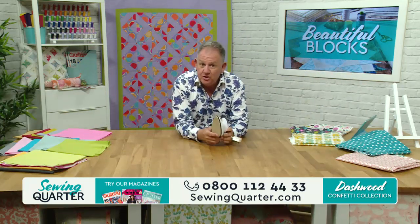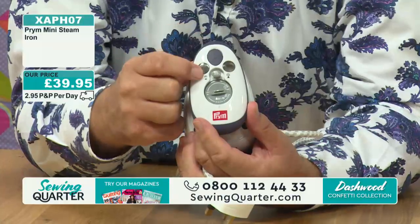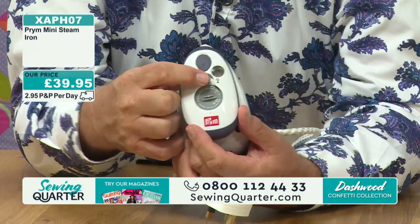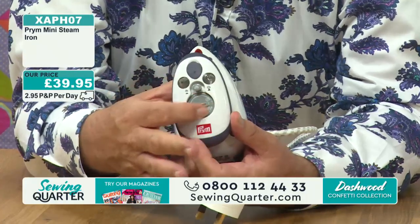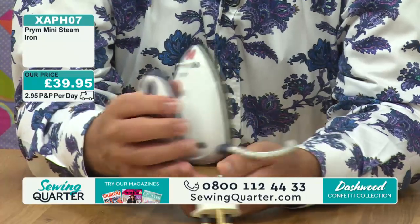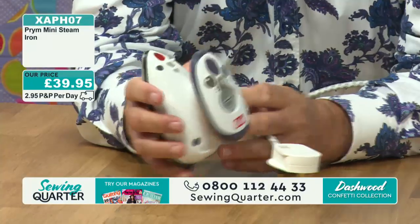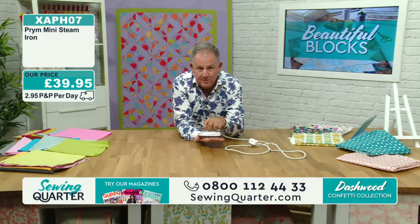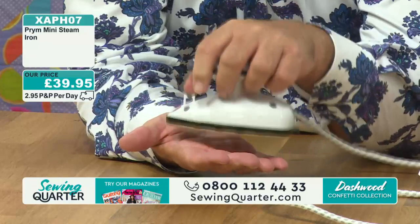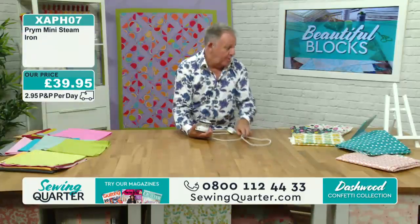While the iron is hot, but it's not, it's cold. It's brilliant. You fill it with water here. You've got a little window to see how much water you've got in there. Steam off, steam on, steam off, steam on. That's the dial for the temperature. You've got your steam holes, your little light, your cable clip, and your 2-metre cable, and also it's ergonomically brilliant like this. It's got enough weight to do your ironing, but it's not heavy. £39.95. Very, very popular, that.